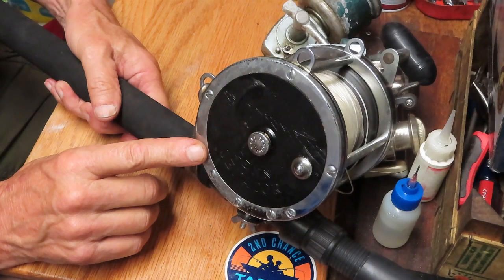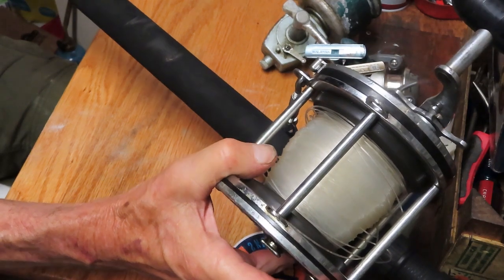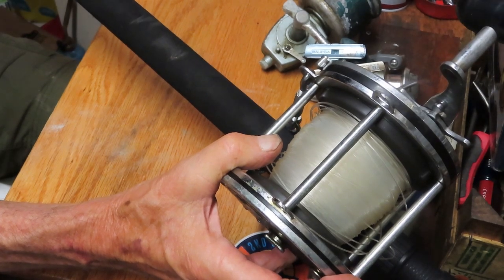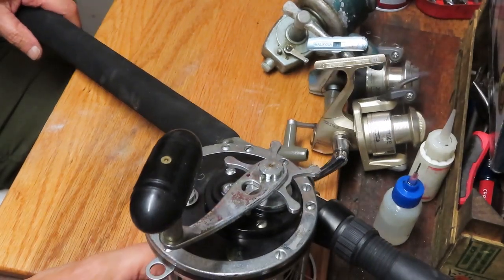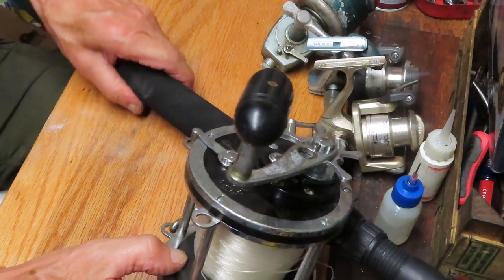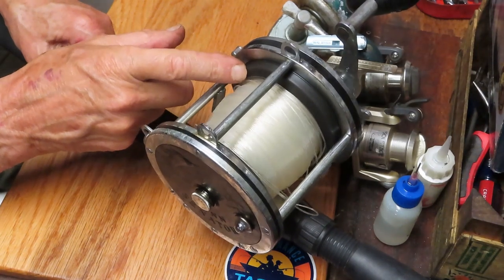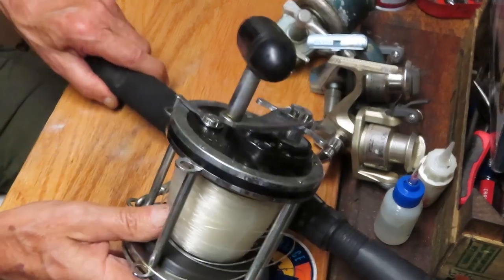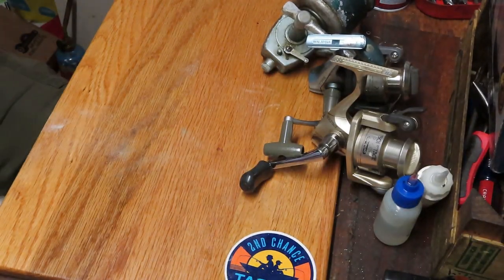This is a Penn Senator 9.0. It's strapped to a Penn stand-up slammer rod. This is only a 5.5 foot rod. It's heavy action, and it's designed for 40 to 80 pound line. So this is quite the reel setup, quite the lining on it. It's a newer model because you have the anodized aluminum spool, not the old chrome spool on it. You do have the large leveraged handle and the like. So that was one of the ones I traded for, and the other one, very similar, but a little different.